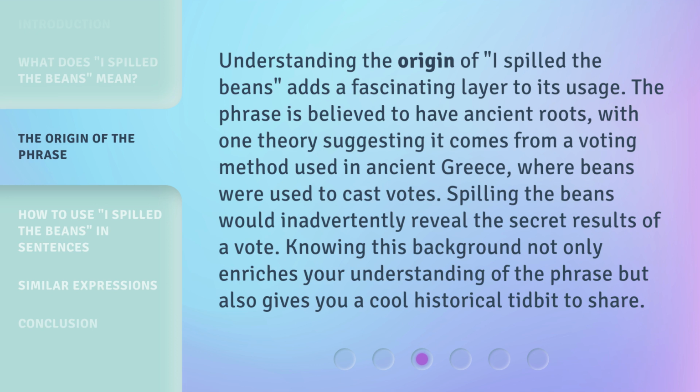Understanding the origin of I spilled the beans adds a fascinating layer to its usage. The phrase is believed to have ancient roots, with one theory suggesting it comes from a voting method used in ancient Greece, where beans were used to cast votes. Spilling the beans would inadvertently reveal the secret results of a vote. Knowing this background not only enriches your understanding of the phrase but also gives you a cool historical tidbit to share.